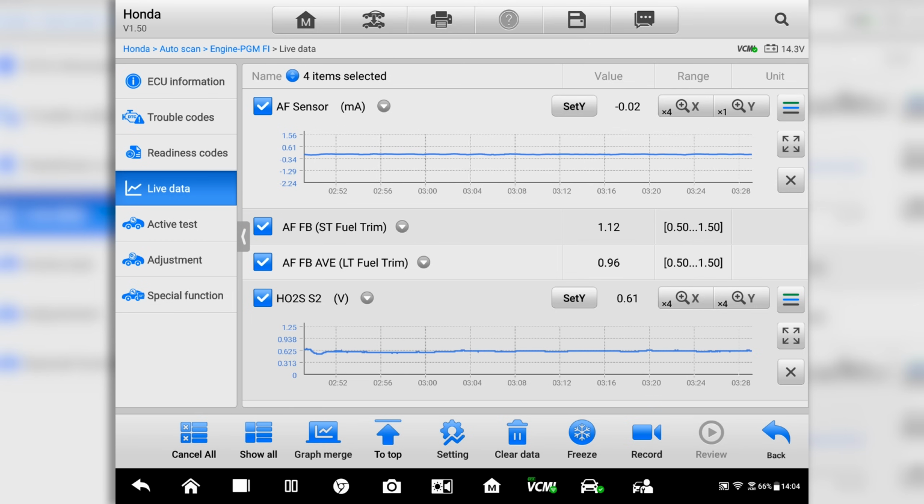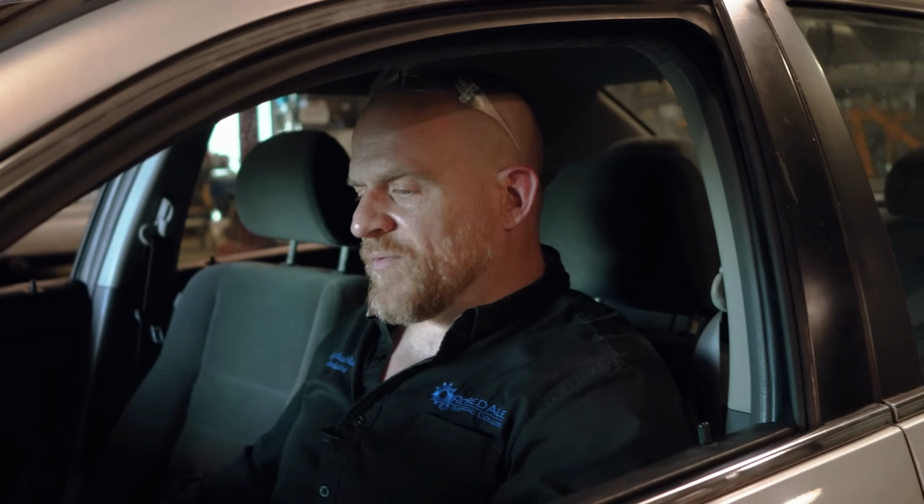That looks a lot better on the cat at idle for sure. Nice little flat line there. I think a test drive for this and these numbers will improve even more. Calling this a fix. I don't think there's anything else we need to do. Guys, thanks so much for joining us. I hope you learned something. Spend some time in my chapter 4 and 5 playlist.